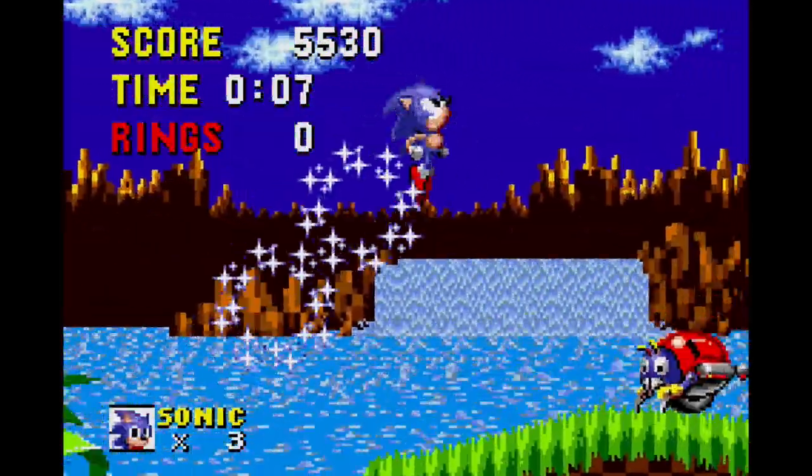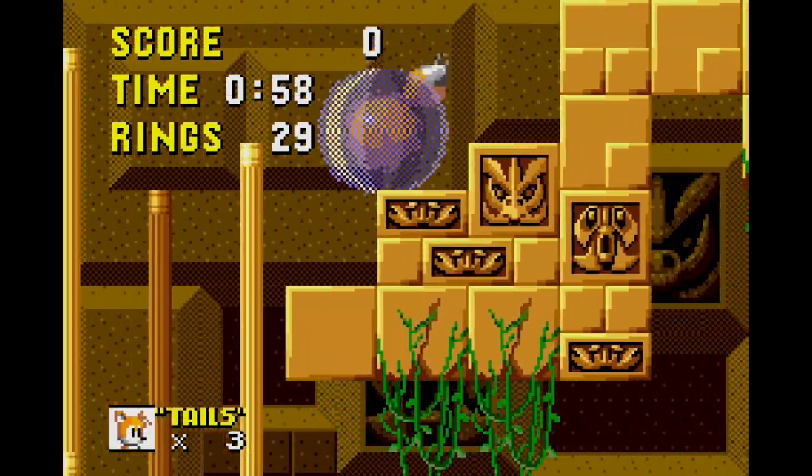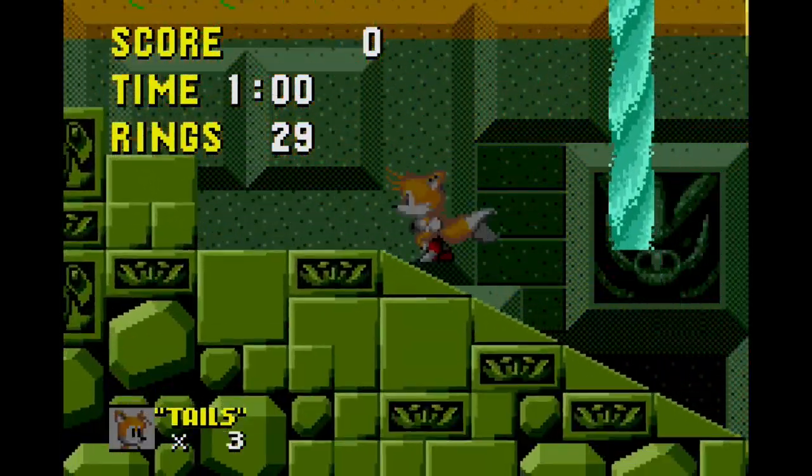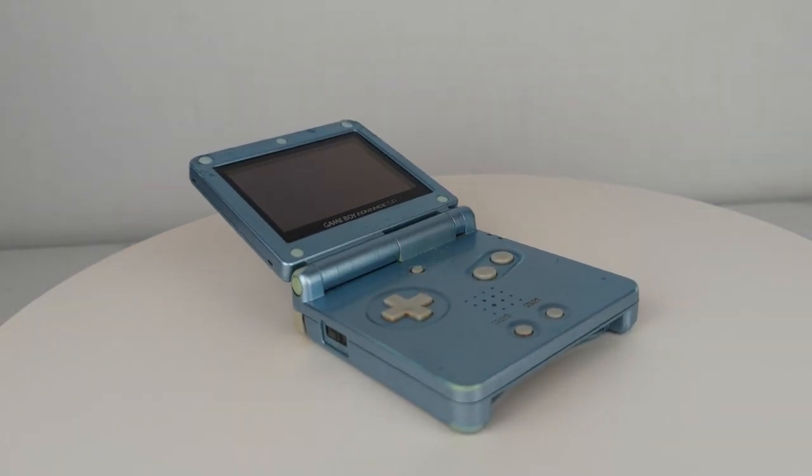The only downside, Green Hill Zone and an incomplete version of Labyrinth Zone are the only levels here. This is just a proof of concept after all. But it does prove what the Game Boy Advance was capable of.